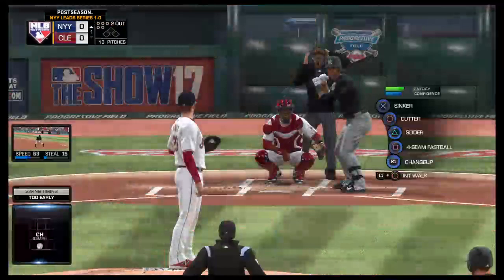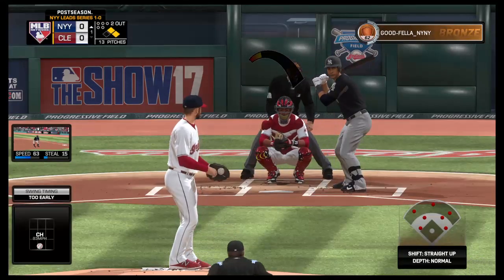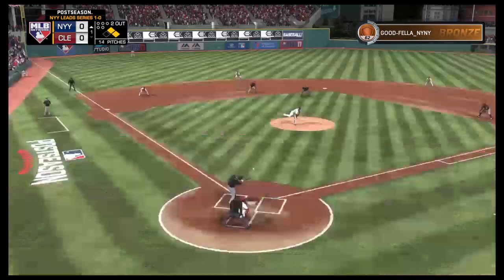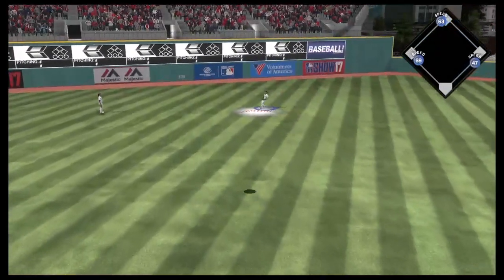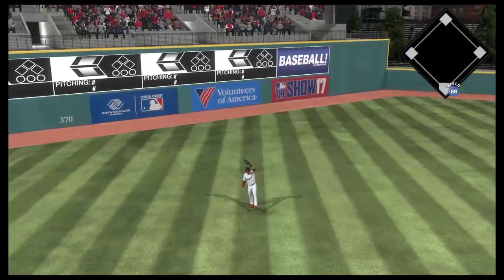Batting fifth, catcher Gary Sanchez. He's set. Here it comes. This is hit high in the air out toward left center. Naquin's on his horse. And that retires the side.